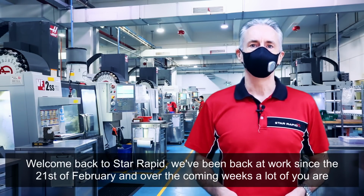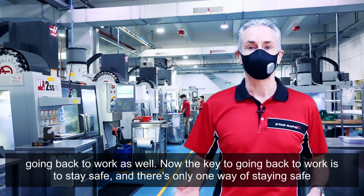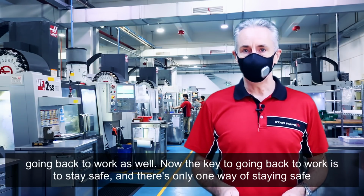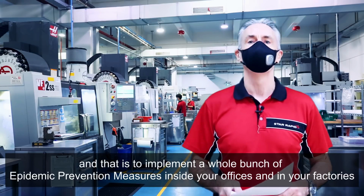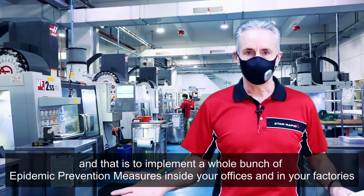We've been back at work since the 21st of February, and over the coming weeks a lot of you are going to be going back to work as well. Now the key to going back to work is to stay safe, and there's only one way of staying safe, and that is to implement a whole bunch of epidemic prevention measures inside your offices, in your factories, and so on.